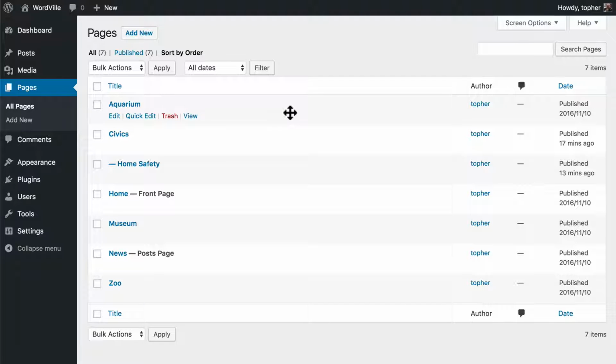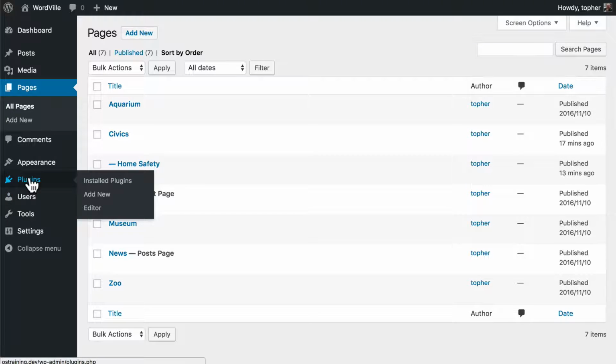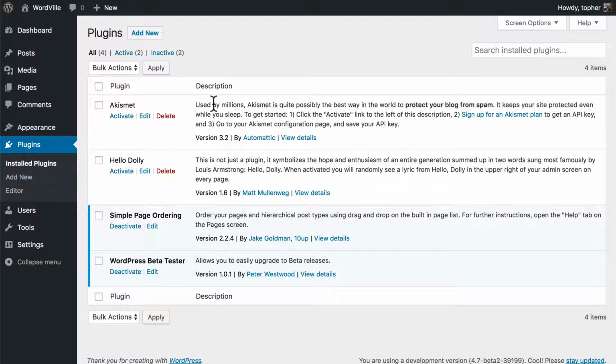Now when a new version of a plugin comes out, WordPress will tell you. There will be a little indicator up here by the comments bubble. There will be an indicator here next to plugins. And if you click it, you'll be able to click Update right here. There's a bulk actions option.